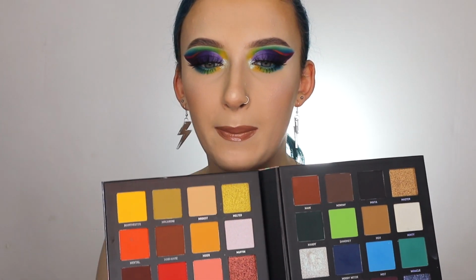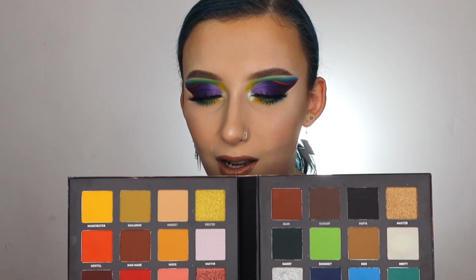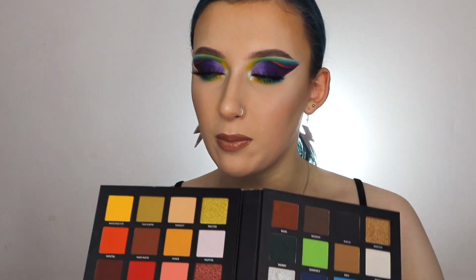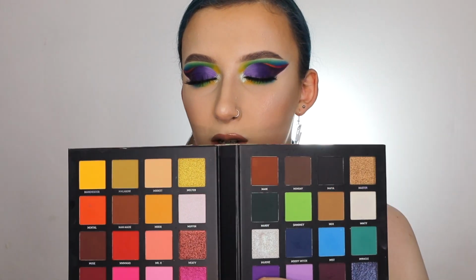But I do think it's very Mitchell otherwise, because he uses a lot of colour, which I really like about him. He uses colour and he enjoys using colour, so the mattes blend really nicely and they're really pigmented. And the shimmers, I only used one, but it was really foiled and metallic. The others look the same formula.